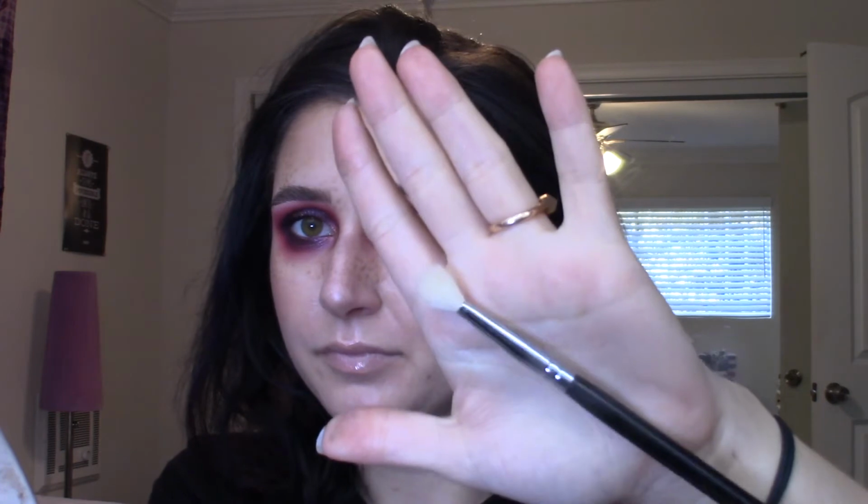It is a little bit dense, so it picks up product really well, but it's those natural hair bristles, which I don't actually think are really natural. I think they are fake synthetic natural, but they just go in there and blend it out beautifully. Nine times out of 10 I'm reaching for this, and I didn't use it to do my makeup today, and I was wishing the entire time I did because this is my baby. This is my boo. The M433, the Morphe.